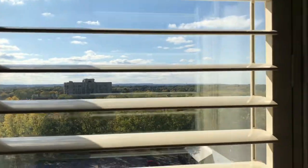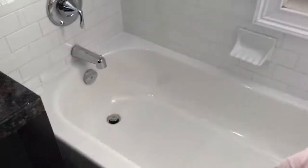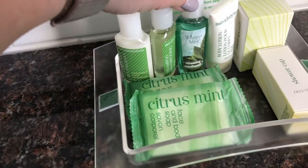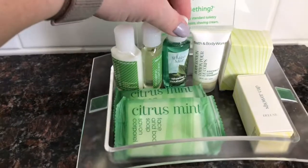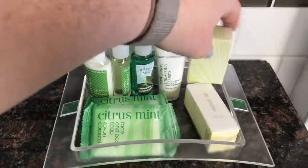It's a nice day. I like that you get a nice view. I like it. Standard toilet. And I like that. Bathtub looks very clean. Oh, look here. I think I'll open this. So what do we have? We have some conditioner, shampoo, mint mouthwash. Oh, so these are Bath and Body Works things. That's different. Shower cap, a shoe sponge, and then your face and hand soap.